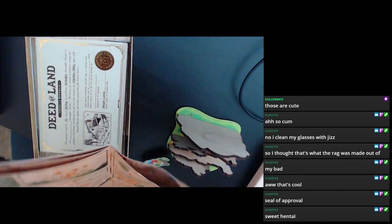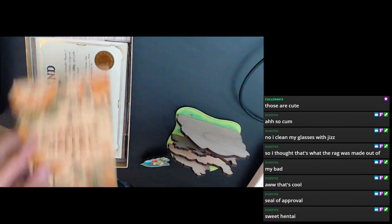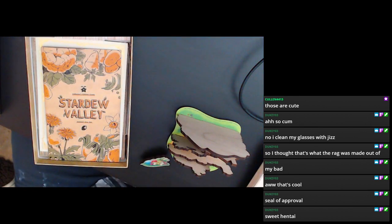Comes with its own cum rag and personalized hentai. The pervert collector's edition.